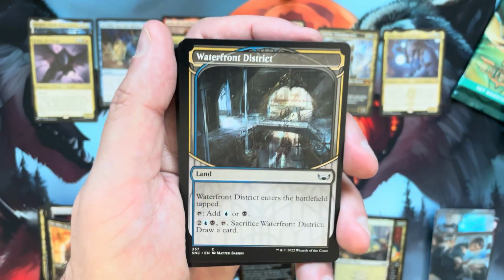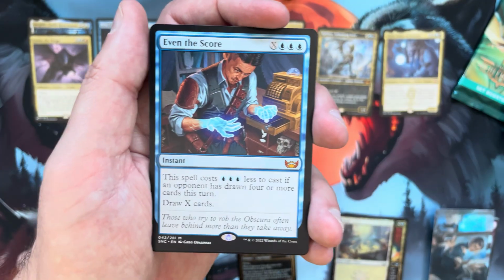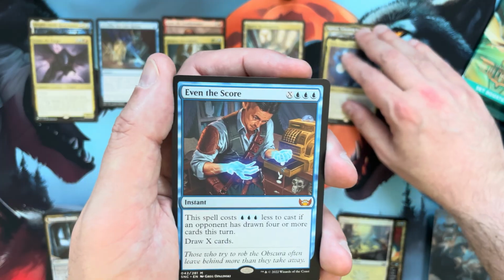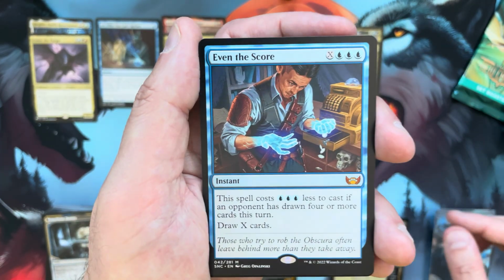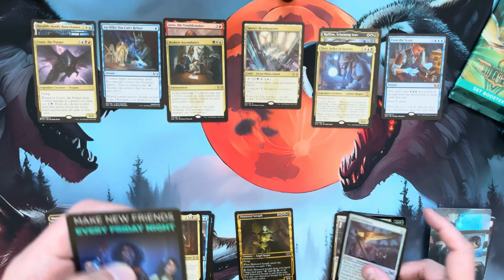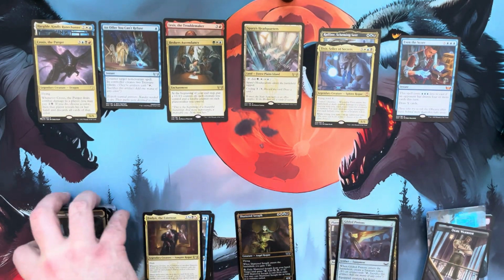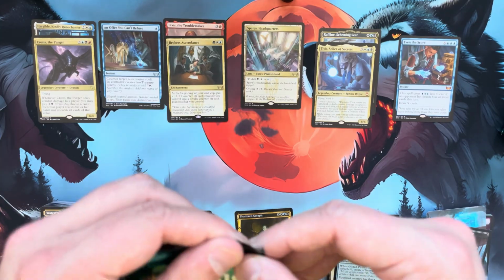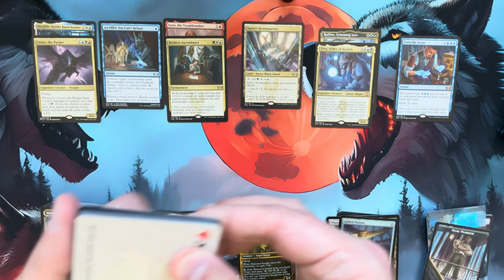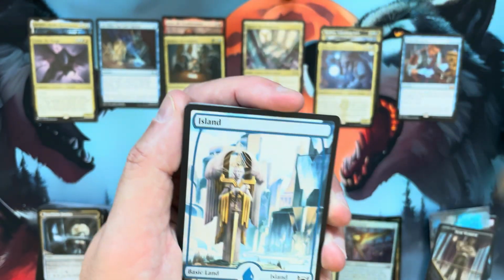All right, Mr. Orfeo, Waterfront District. Etali's score as our next mythic in this box. I'll put Tivit up here. Again, not a ton of value in the rares, but that is our next mythic in the box. It's rare that we're not cheering on mythics, but if this box wanted to short me on mythics overall, I would be okay with that. I think Halo Fountain might be like $6 or $7. Beyond that, not a ton of value from mythics.